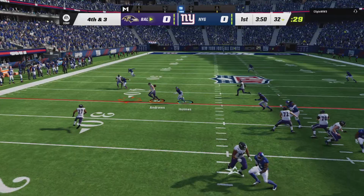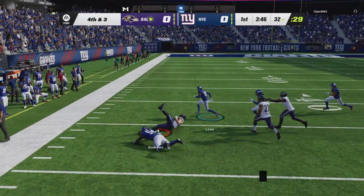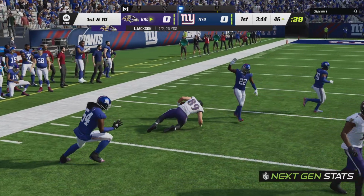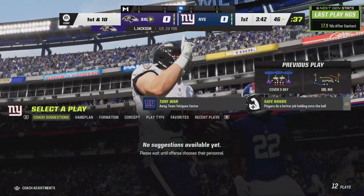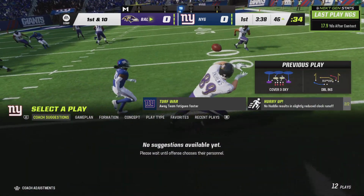It's Jackson. That ball caught. It's Mark Andrews, the tight end. He's got the first down and more than that. And he is going to have a Ravens first down as they manage to convert, and that'll keep the drive alive.